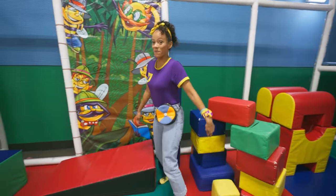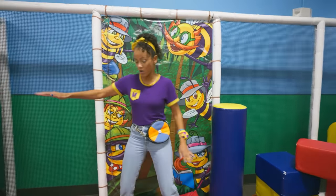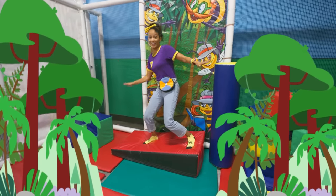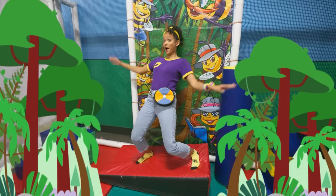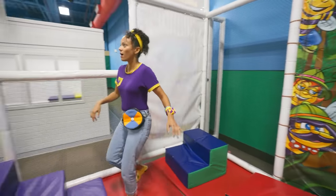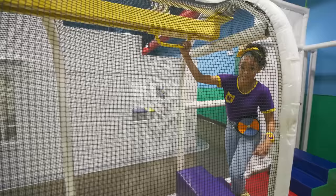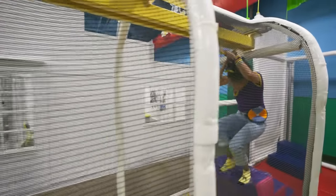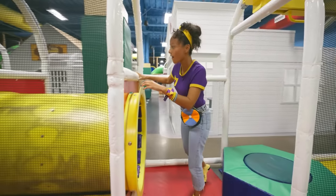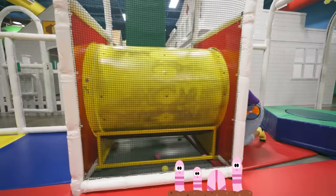And come with me to the rainforest. Maybe we could ride our skateboard through the rainforest. Whoa, this is so fun. Whoop, whoop. Whoa, what is this? Maybe we could zip line through the rainforest. Woo! We can pretend like we're worms and dig through the dirt. Here we go.